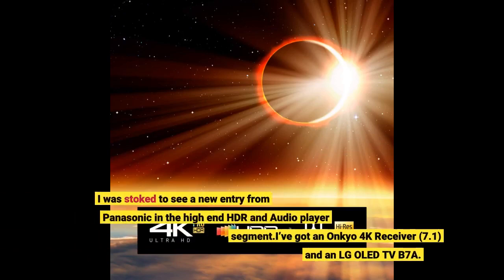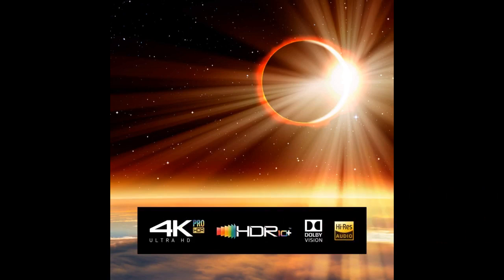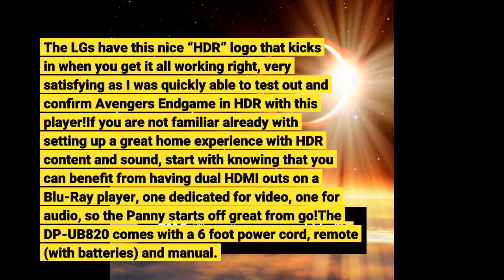I was stoked to see a new entry from Panasonic in the high-end HDR and audio player segment. I've got an Onkyo 4K receiver, 7.1, and an LG OLED TV B7. The LGs have this nice HDR logo that kicks in when you get it all working right, very satisfying, as I was quickly able to test out and confirm Avengers Endgame in HDR with this player.